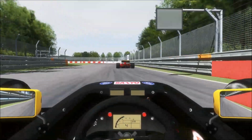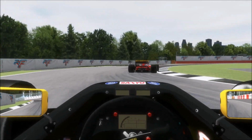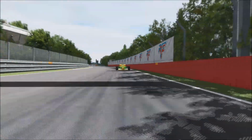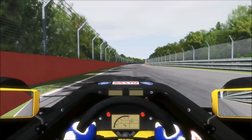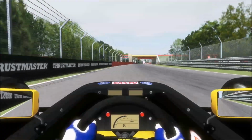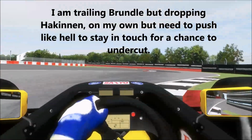Now, the other thing, and we've got on board now, we've got a view from Brundle, my teammate's car, forward to Alesi. The fantastic thing that's happened for me is that Alesi has somehow managed to jump him at the start. And this means for me that Brundle, who at this stage of the race would have a reasonably quicker car than me, is being somewhat held up by Alesi. So that's a very, very good thing for me.